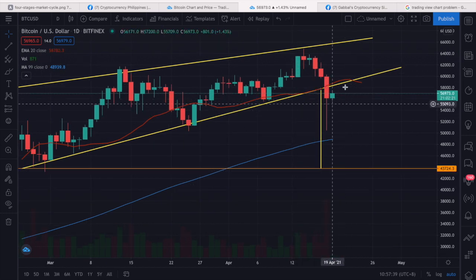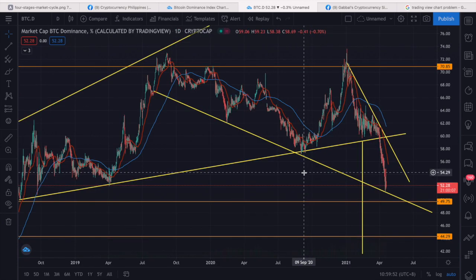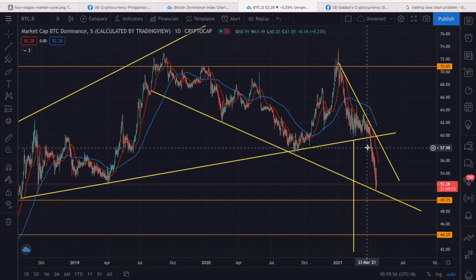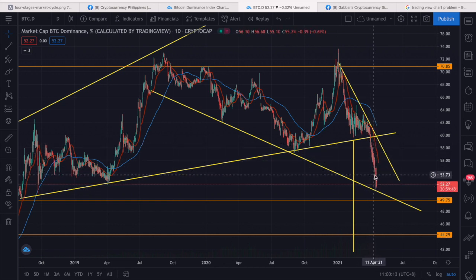So if we remained at this area, this is good for altcoins, indicating that we can continue with our altcoins trade. Speaking of altcoins, looking at the Bitcoin dominance, we can see na bumabagsak pa din ang Bitcoin dominance natin. A downward trend of Bitcoin dominance means a good altcoin season. So pag bumababa siya, altcoins tend to be stronger than Bitcoin. So ngayon nakita natin bumaba siya, kaya recently nakita natin na sobrang taas ang mga increase ng mga altcoins.